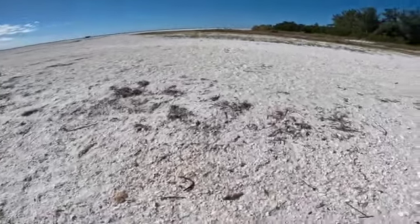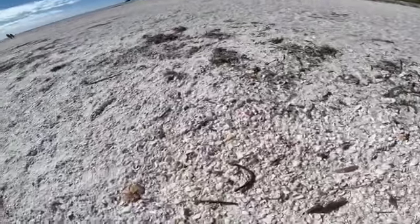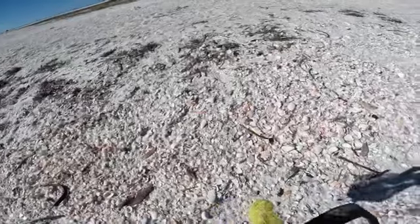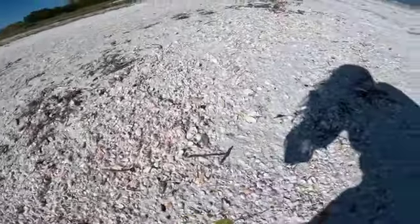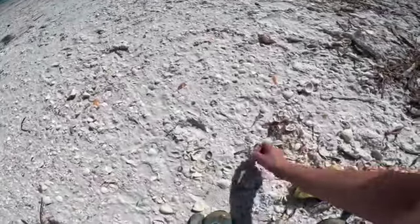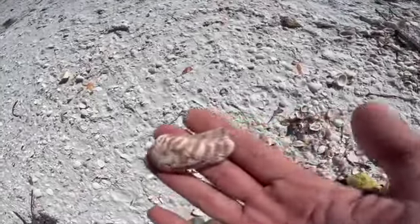Closer to the point, and as you can see, there's lots of bigger stuff and a very loud boat. I think I'm gonna be grabbing that clam right there. I just spotted a nice little turkey wing up in this high line. Hopefully he's in one piece. Yeah, not bad. Be cute oiled up.